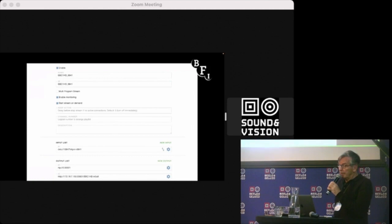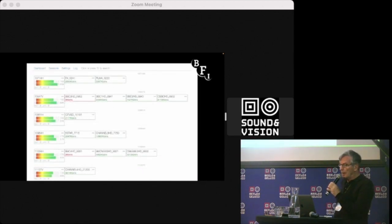This is an example of a setup page for streams on Astra. The lower part of the page, you can see the source receiver selection and the output stream setup. This is the CESBO Astra dashboard. On the left are the receivers showing frequency and signal quality. To the right are the selected channels and the data bitrate.